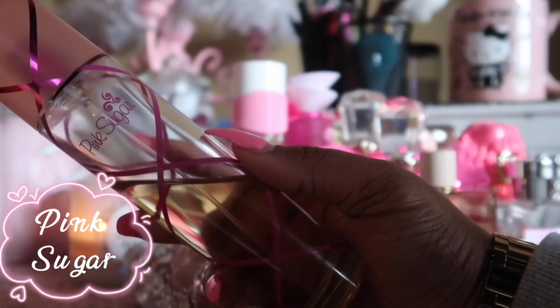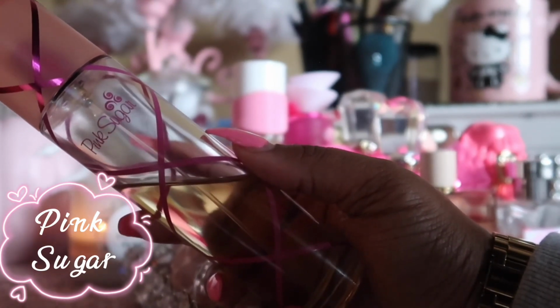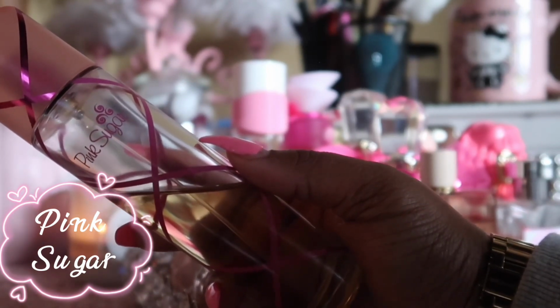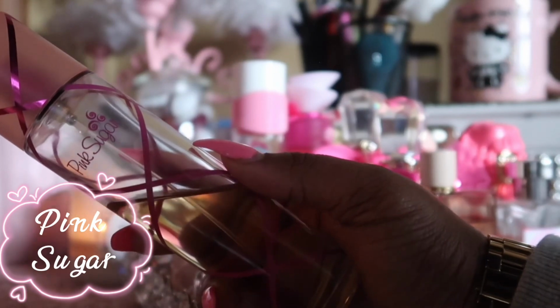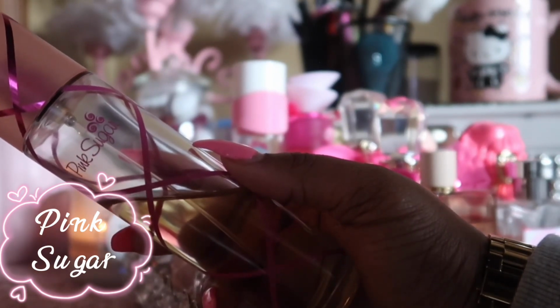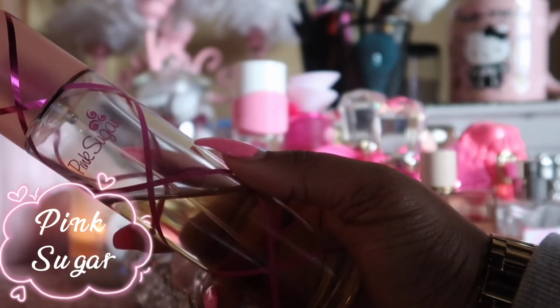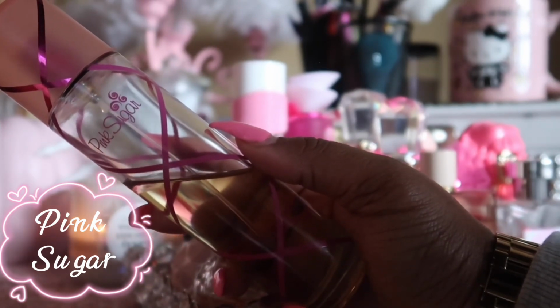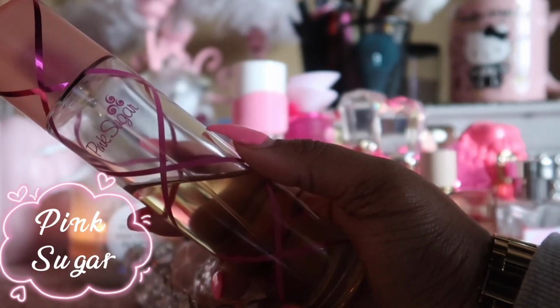This is just crazy. It's an eau de toilette, but Pink Sugar does not come to play. She does not play any games. This is a beast mode fragrance. Even though it is an eau de toilette, I get compliments when I wear this. It smells good on literally anybody that puts it on. I feel like anybody that puts this on, it smells great on.